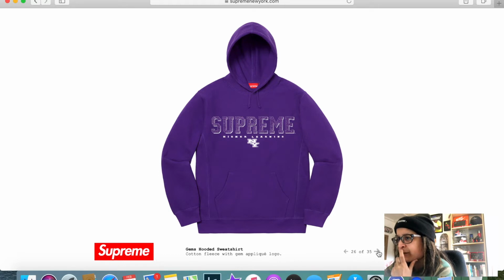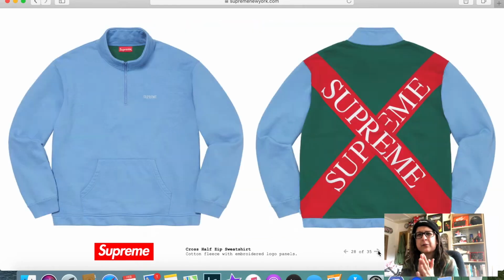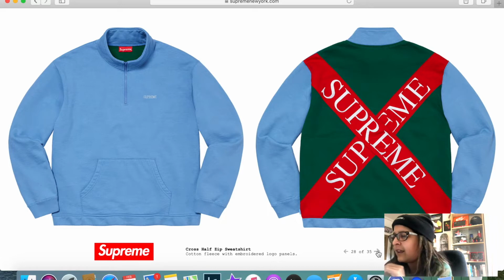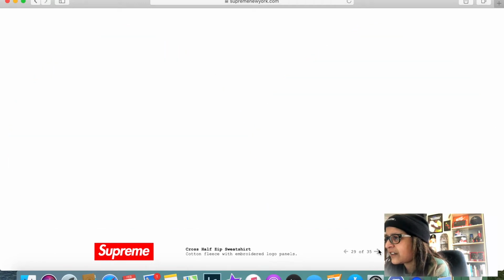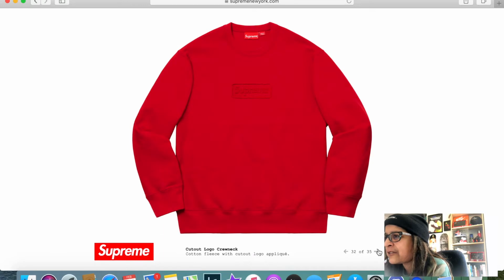Then we have the Gems hooded sweatshirt. No, I don't like. Why did they do that? I can't stand rhinestone-y shit. Animal print, stones. No. That is my definite no-nos. This is awful. No. What the hell? Good grief. No. That digital logo font is terrible. No, awful.